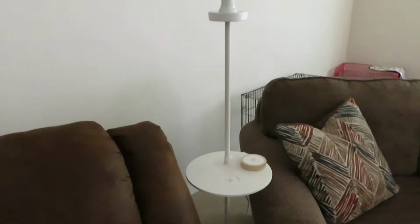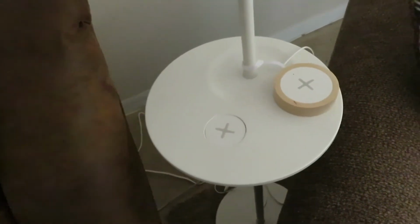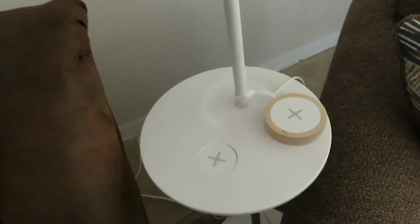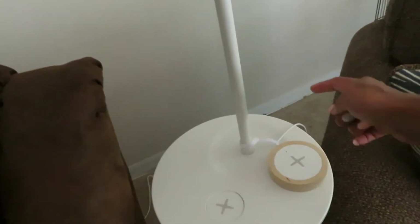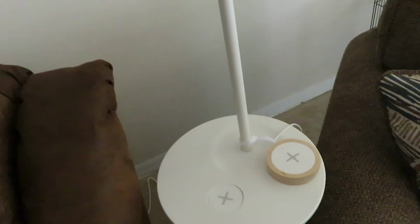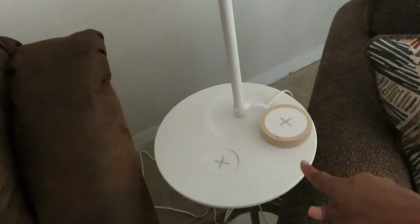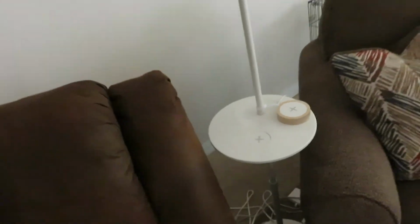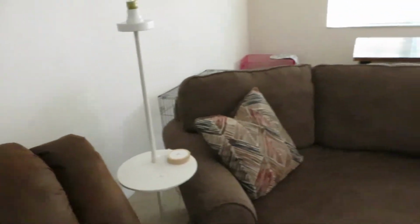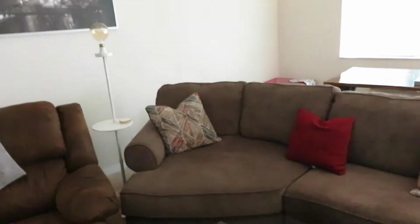And then it also has a wireless charger built into it, so you can charge your phone, if you have a phone that does wireless charging. There's also a USB plug in the back of the little tray, so if you don't have wireless charging, you can still charge your phone. And then I just bought another one because we both can wirelessly charge our phones, so we both wanted to be able to do it at the same time.